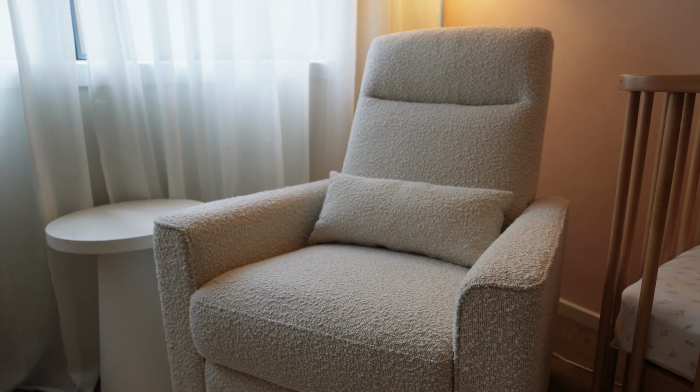The next item is a feeding chair. Apparently these are really good to just have a set spot where you will feed your baby. As you can see, there's my feeding chair right there and I'm freaking obsessed with it. It's by the brand Il Tutu, so I hope I'm pronouncing that right. And this is the Page Boucle feeding chair. I'll go more in depth in my nursery tour, but I'm freaking obsessed with it.